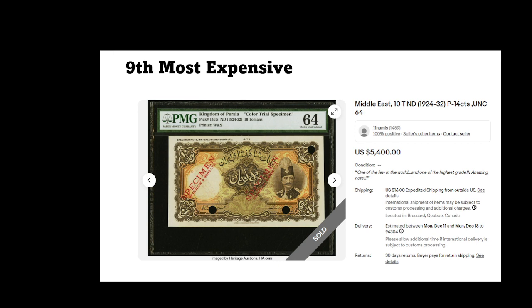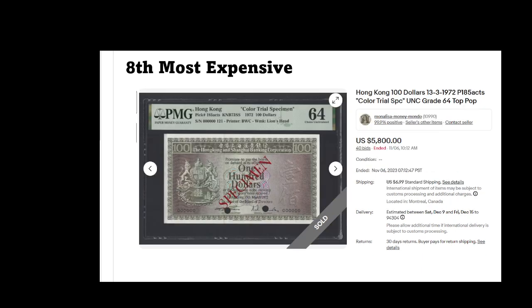And continuing what we had in the auction house is another banknote from Persia, this time a color trial specimen from the Pick 14. Beautiful banknote, PMG 64, sold for $5,400. We continue, and this will be very heavy on the specimens this month of November.